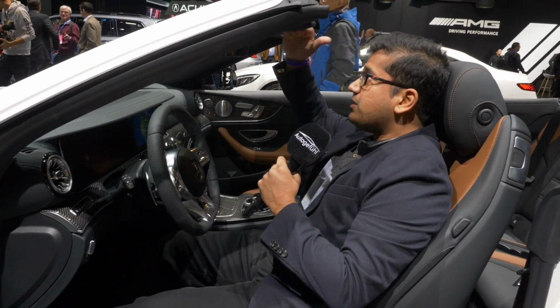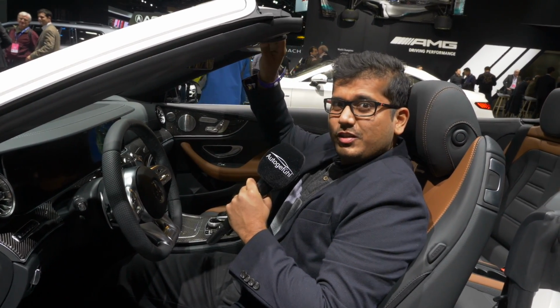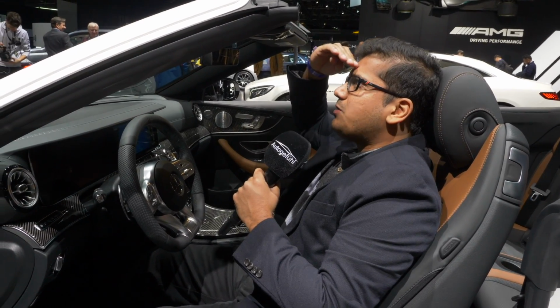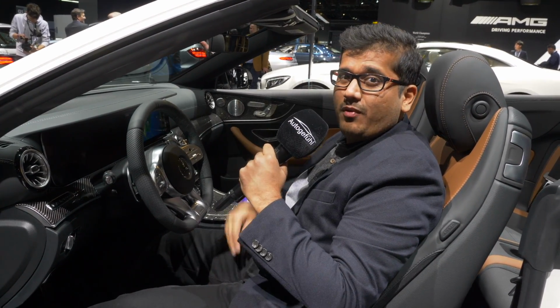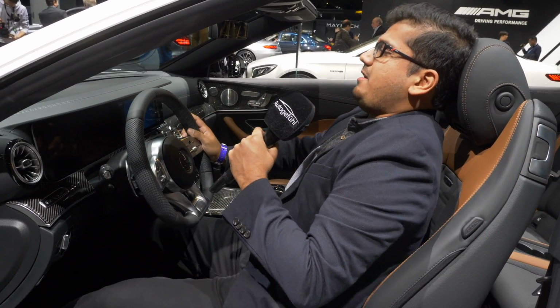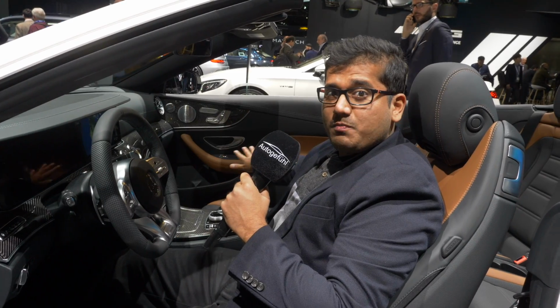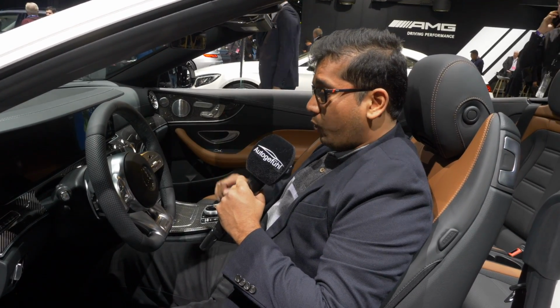The roof line is fairly low. If you can see over here, I'm only 5'8" or 1.7 meters, but my head is pretty much just about the top of the sun visor. But it's a comfortable seat. You have a lot of space inside of the cabin in terms of width.